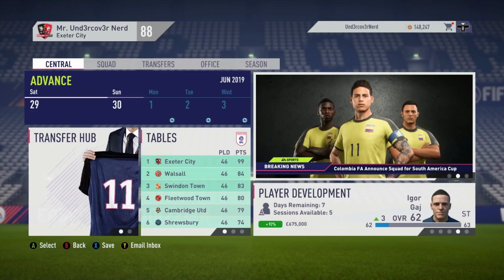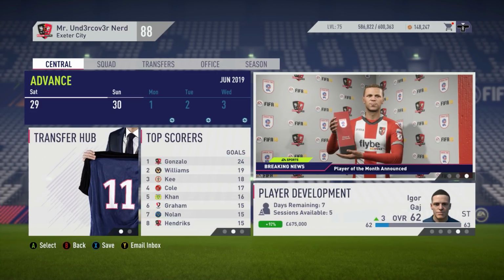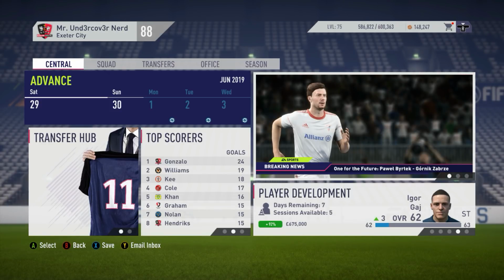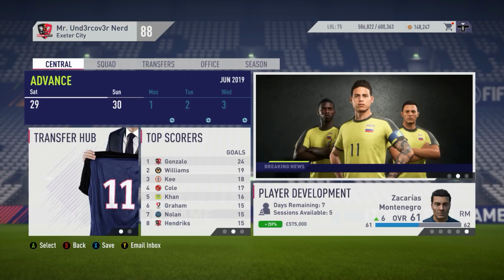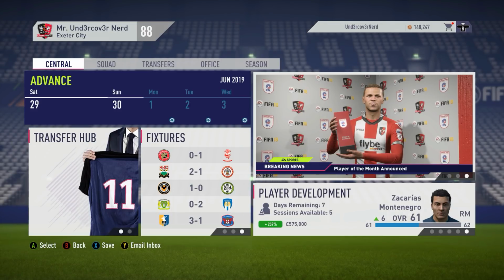Okay, so before we have a look at how the team's done and where we stand, we're going to have a look at how the players have changed. Not just how they changed in terms of development, but also physically. And we'll have a look at how they did last season, the season that, of course, was behind closed doors. Let's get straight into that then.